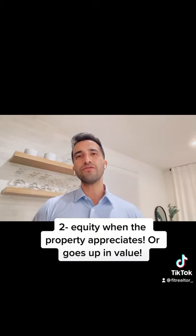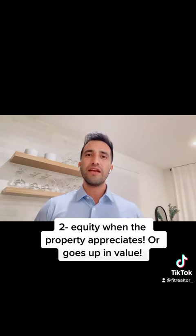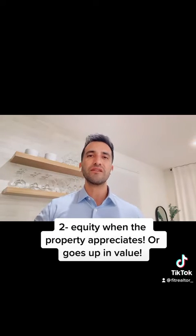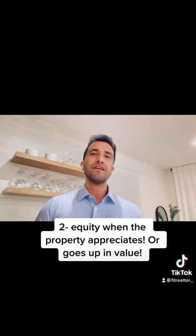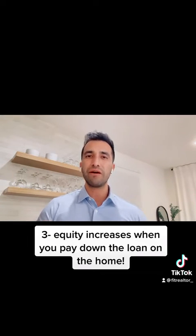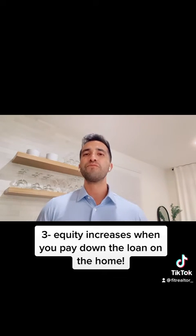The second way you can gain equity is by appreciation. So let's use the same property, and you buy the property for 800,000, and over time the property is going to appreciate in value or go up in value. Usually we see appreciation go up by 5 to 7%. In the last couple of years, we have seen property values go up by 15, 18, 20, 25% in any given city, but you cannot bank on that, and I wouldn't bet my life on it. On average, we're going to see anywhere between 4 to 8% appreciation.